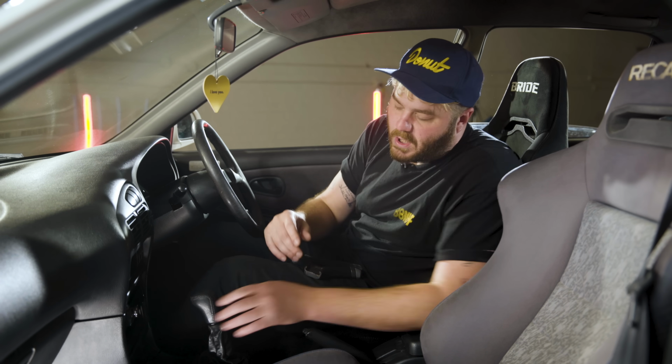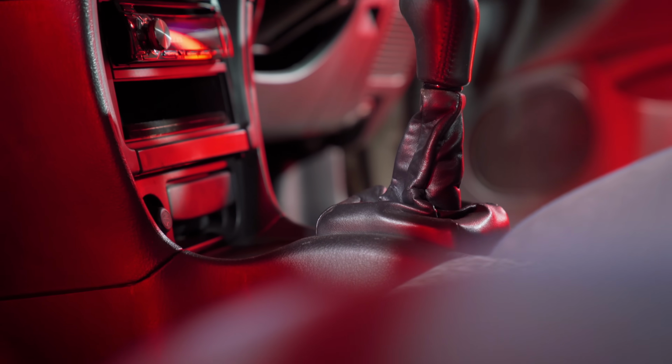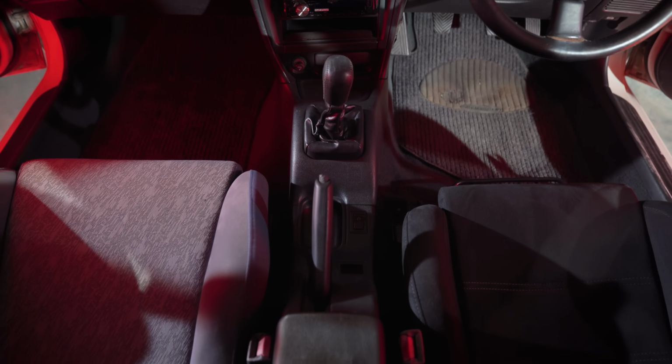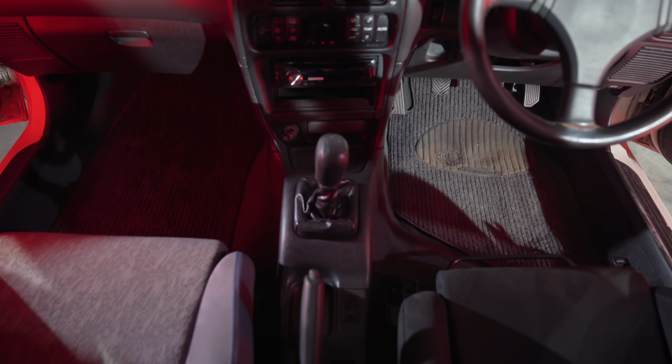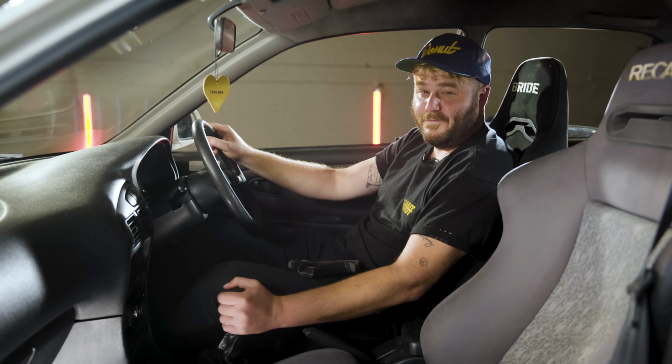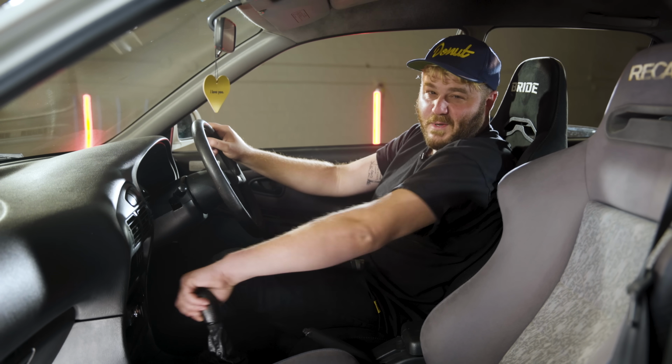Evo 2s all came with a 5-speed manual, and the shifter looks kind of tall and weird, but it had to be like that because of how the center console is designed. It does kind of feel like you would expect a Mirage to feel like, though. It's like rolling a spoon through a bowl of oatmeal, which I like to do every day because I like to remain regular.